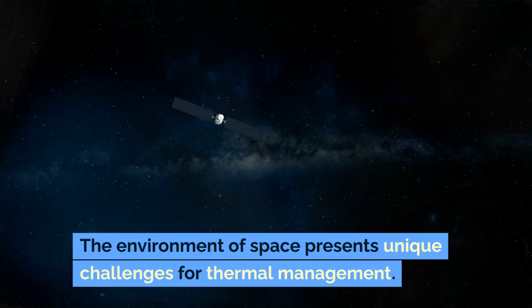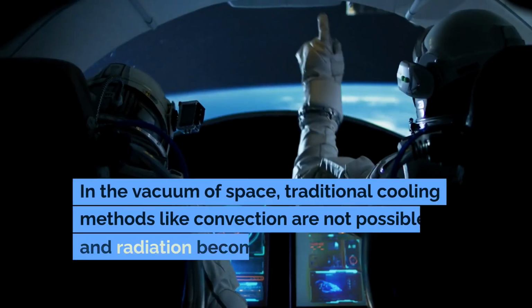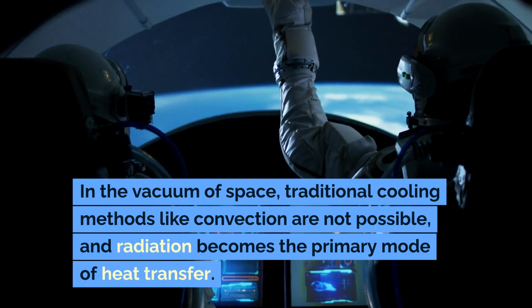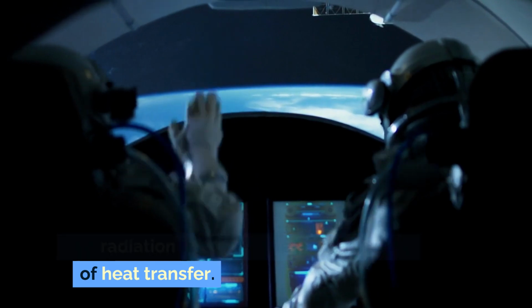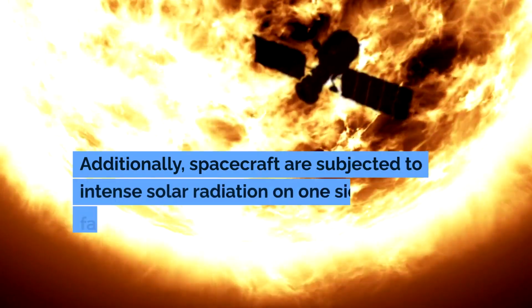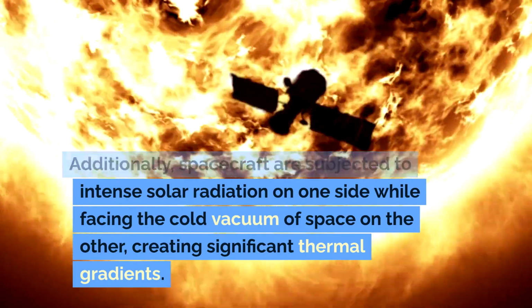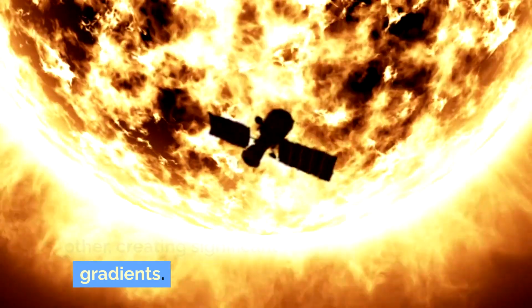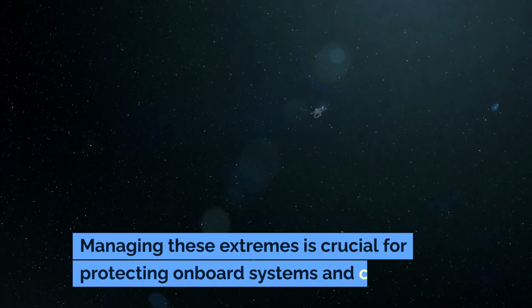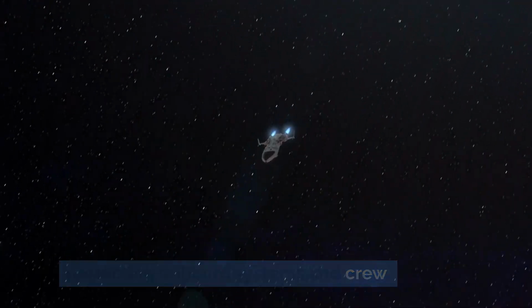The environment of space presents unique challenges for thermal management. In the vacuum of space, traditional cooling methods like convection are not possible, and radiation becomes the primary mode of heat transfer. Additionally, spacecraft are subjected to intense solar radiation on one side while facing the cold vacuum of space on the other, creating significant thermal gradients. Managing these extremes is crucial for protecting onboard systems and crew.